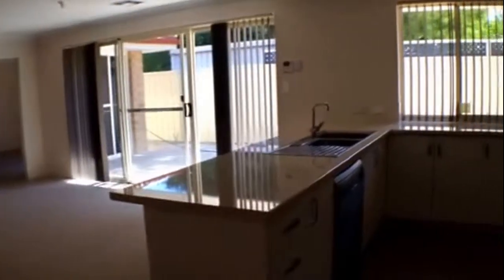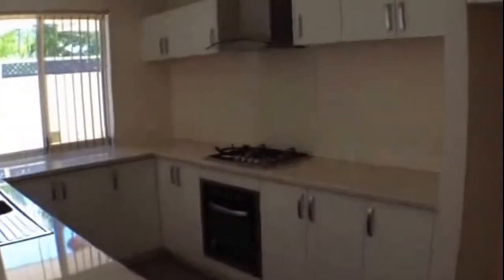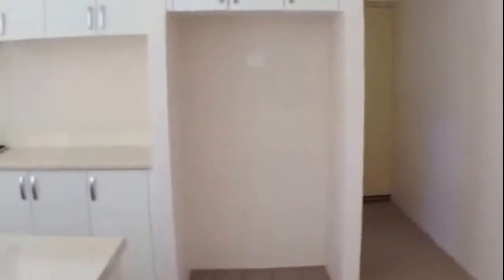So really big area. As you can see, kitchen, which is really well sized. Lots of bench space. You've got a double basin sink, dishwasher. Lots of cupboard space below and above, gas cooking, and a nice big recess space for your fridge. So looking back onto our main living area, as you can see, sliding doors which will lead you outside, and we'll step outside later. And looking through, so really big living space.